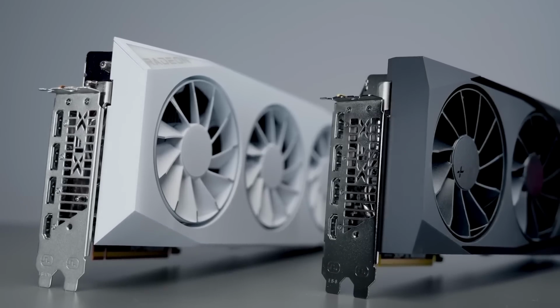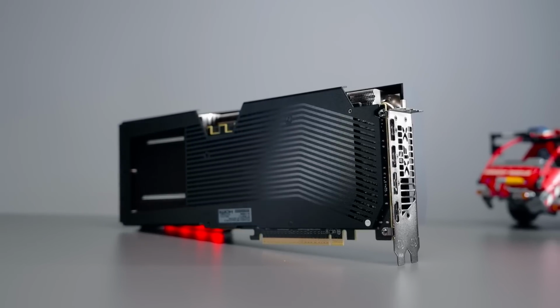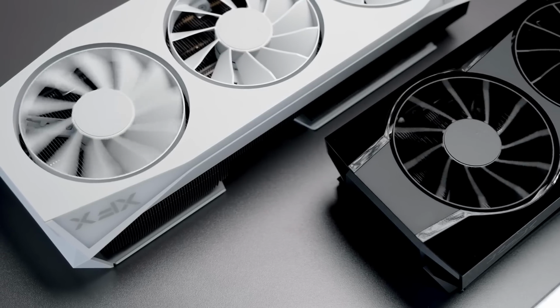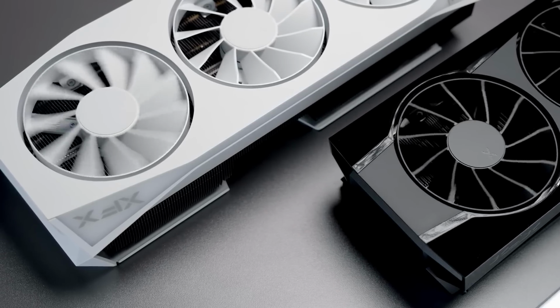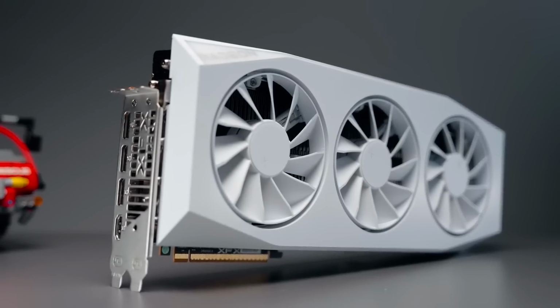This tells us that, for one, if you play a lot of competitive shooters on a 240Hz monitor and want to squeeze as many pixels out as possible, then you're actually better off buying the horrible 5070 non-Ti than a 9070 or 9070 XT.